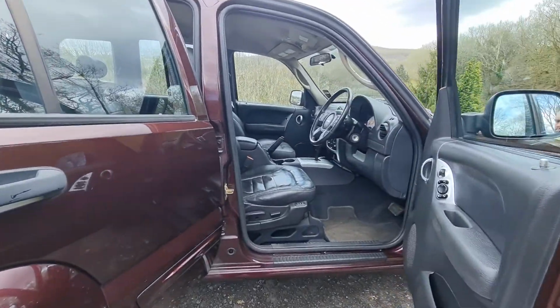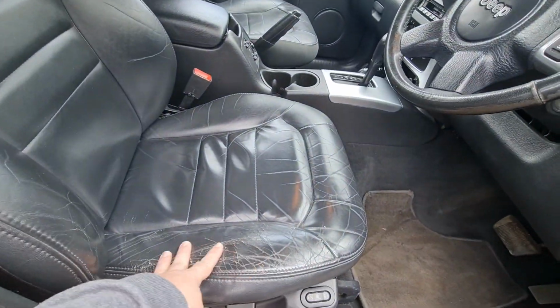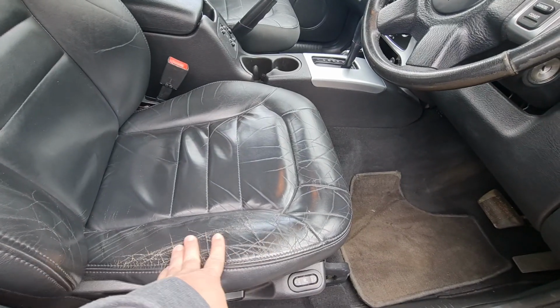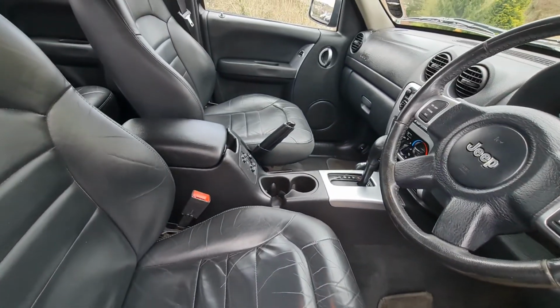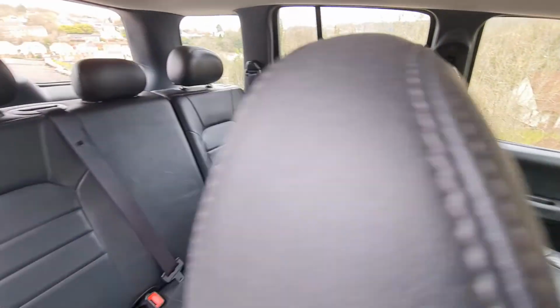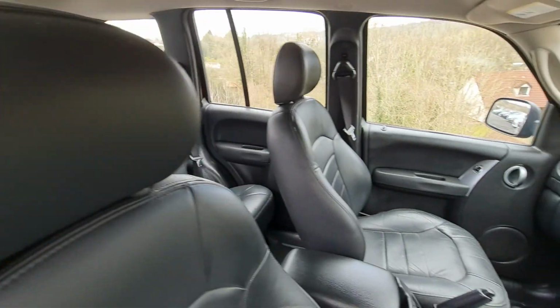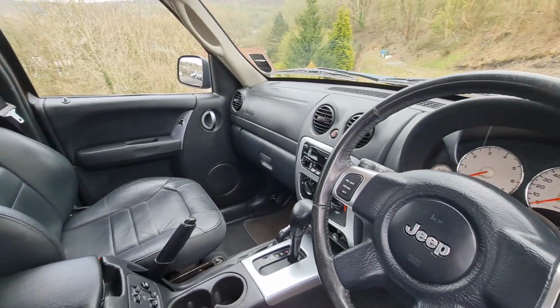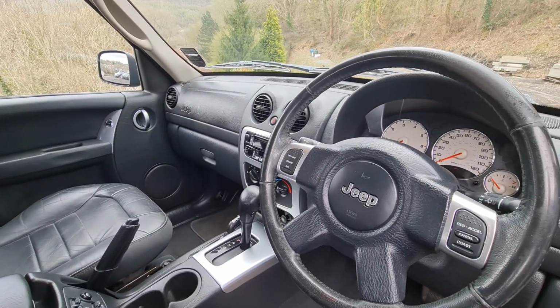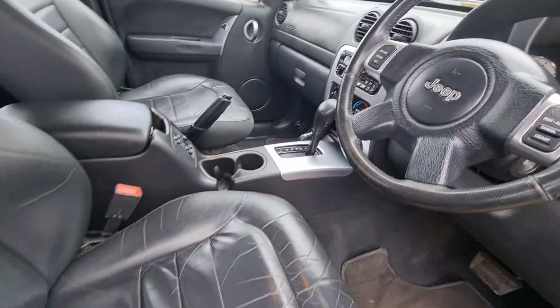But here's the interior. A little bit of cracking on this seat, but it's not really bad wear at all, to be honest with you. The other seats in the car all look like new. So there's the passenger seat, and into the back. It doesn't look like it's even ever been sat on. Really, really nice interior in the car. I'll start it up in a minute. It's got a glorious sound from that big V6 engine.